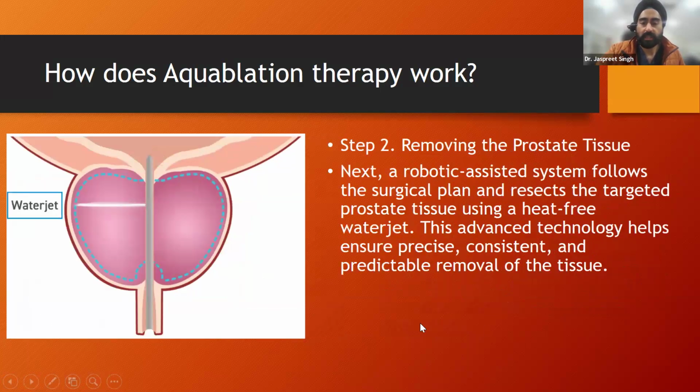The second part of it is a very unique technology. The best I can put it is like a pressure washer, where you're using this high pressure wash to clean the driveway or the side of the house. In the same way, this high pressure directed beam removes the prostate tissue. Essentially, it's kind of vaporizing it. And the robot part of it, so this is done robotically.